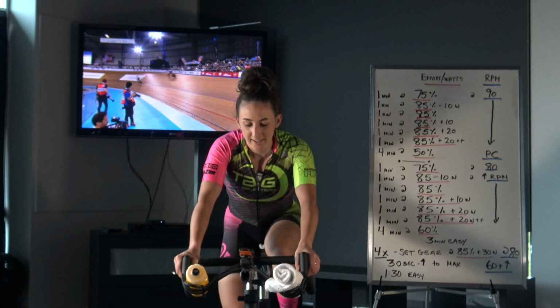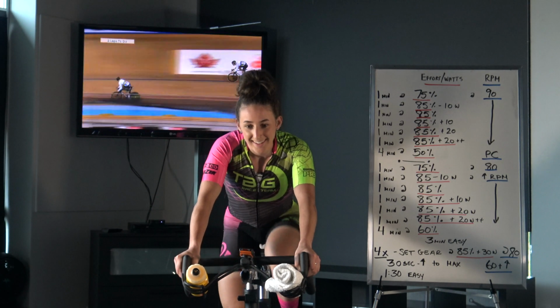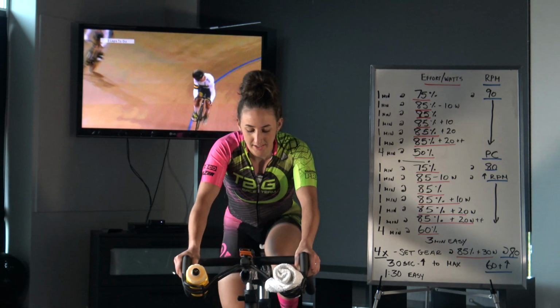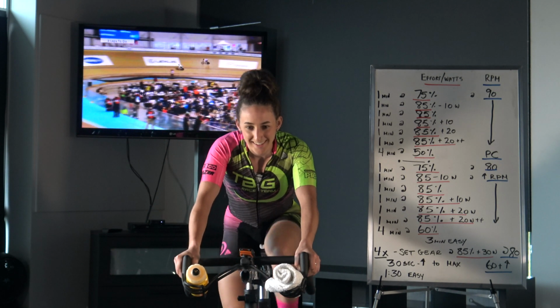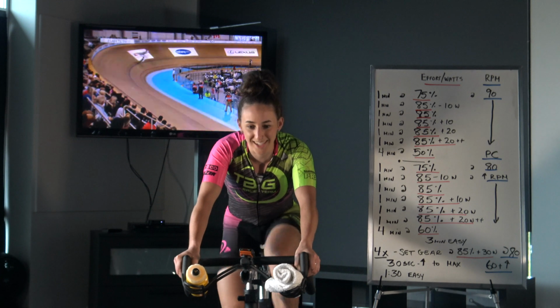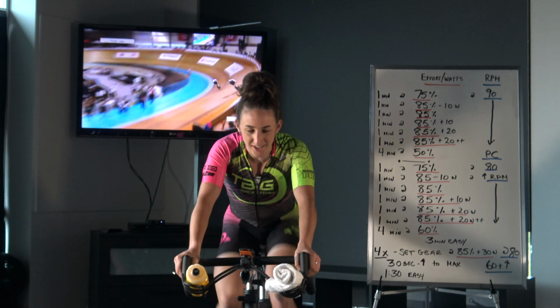It's sure to be a good one. And get some max leg speed. It's gonna hurt at the end of all the time trial efforts, but it'll be nice. Tomorrow you'll feel it. So just start now.